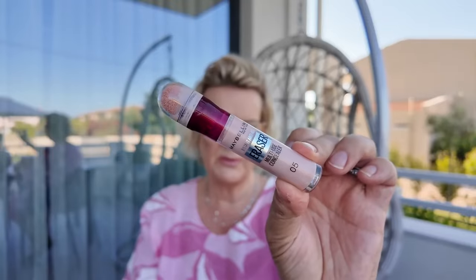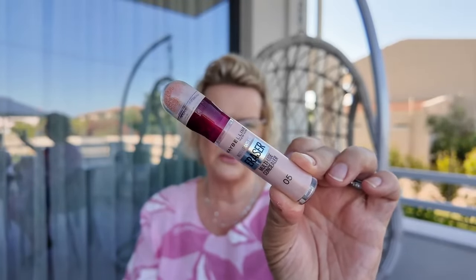This needs no introduction at all. If you've watched me for any amount of time, you will know that I am a lover of this. I must have got through 20 tubes of this. I use it to lighten the very dark bits of the inside corners of my eye, and not so much underneath, but just those inner corners. It's the Maybelline Instant Anti-Age Eraser, and it is in the shade Brighten. It says 05 on here, but I think the name of that is Brighten, as in T-E-N at the end, not T-O-N.